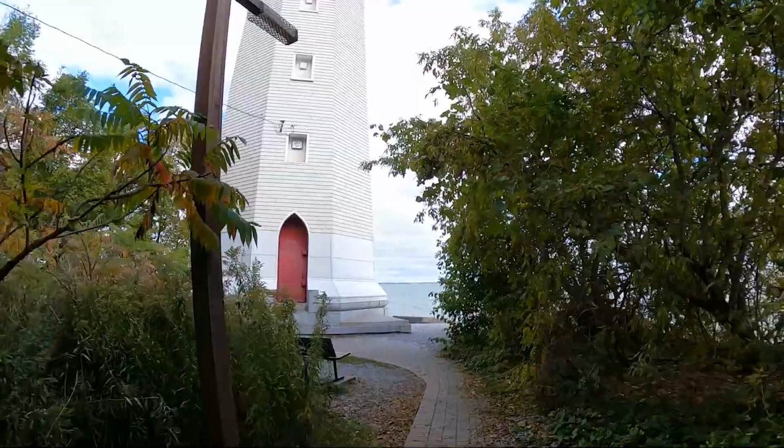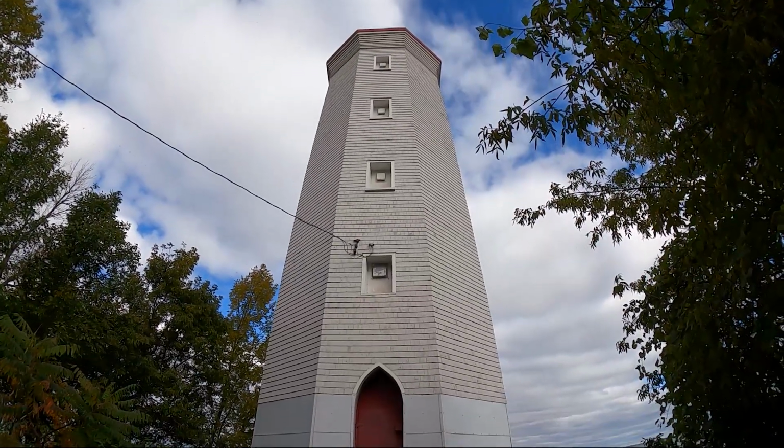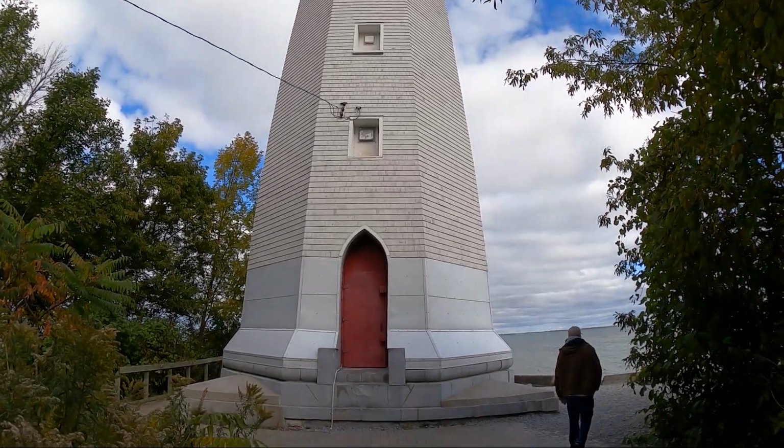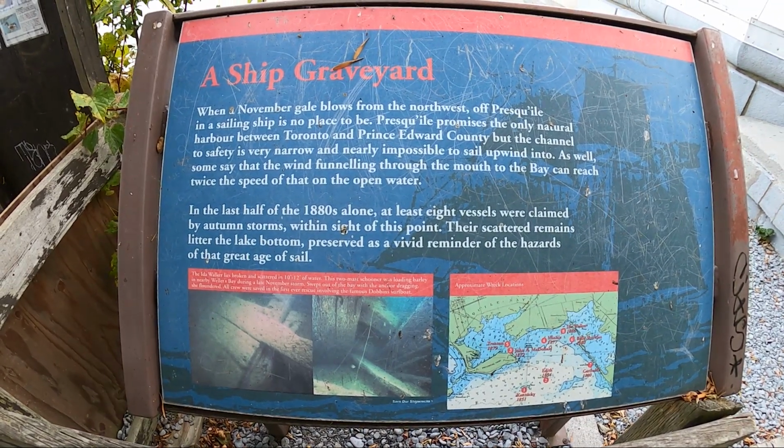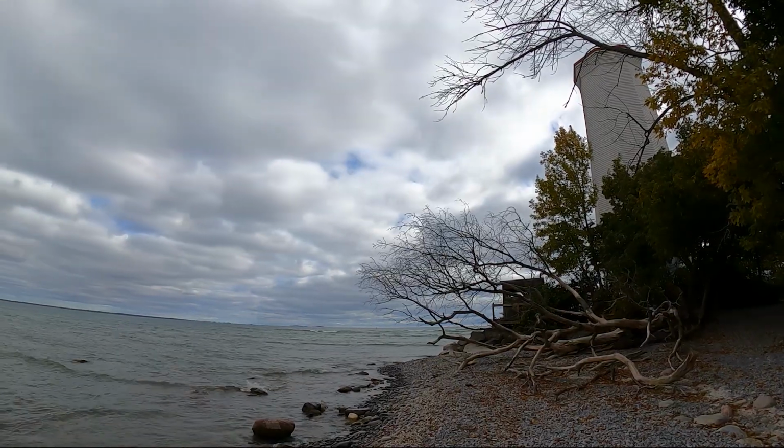The Presqu'ile Point Lighthouse is the second oldest continuously operating lighthouse on the north shore of Lake Ontario, and its double curved design at the top is unique to lighthouses of Lake Ontario. An interesting fact about this lighthouse is that there are numerous vessels that have sunk here throughout the years, and there is a ship graveyard in Lake Ontario surrounding this point.